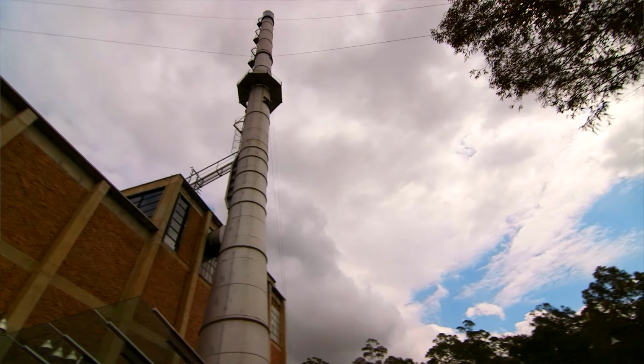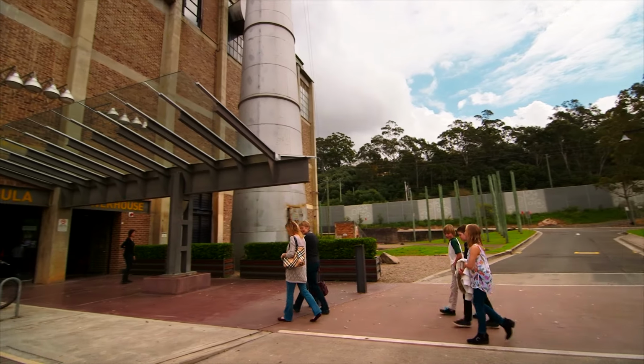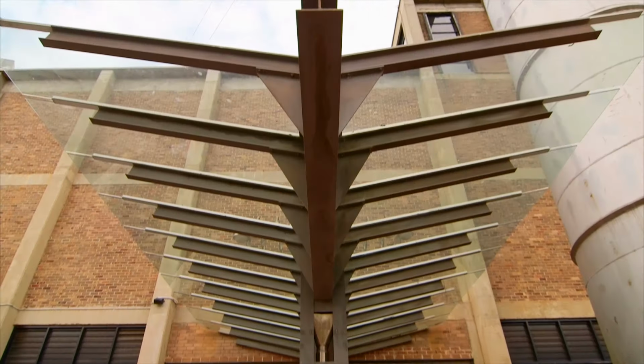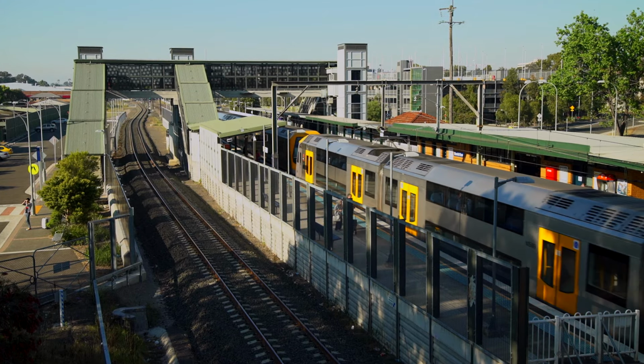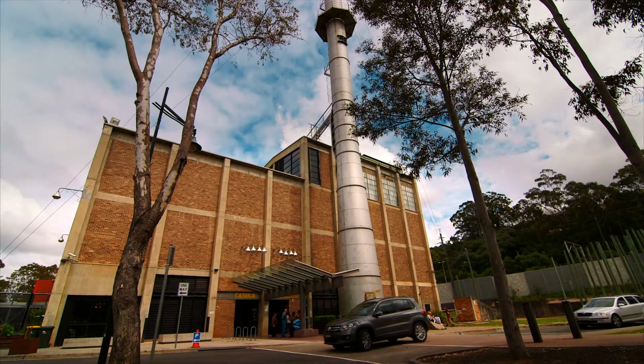So for us here, we believe it's absolutely critical that people are able to access excellence in the arts and the best creative experience where they live, so that they can come here. It's easy. You jump on the train a stop or 2 or drive down, and they're able to see the same type of shows you'd see at the Sydney Opera House and the same quality of exhibitions they'd see at the Museum of Contemporary Art.